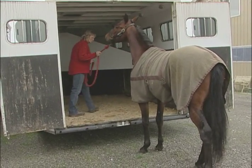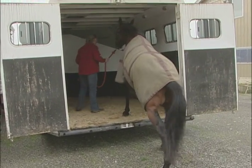So we have a couple of stalls that we maintain at the track that we will ship the horses down to, and they'll stable in there until the race time. And so they get about an hour and a half or maybe 2 hours of standing in the stalls there before they go out for warm up and then go to the paddock in preparation for racing.